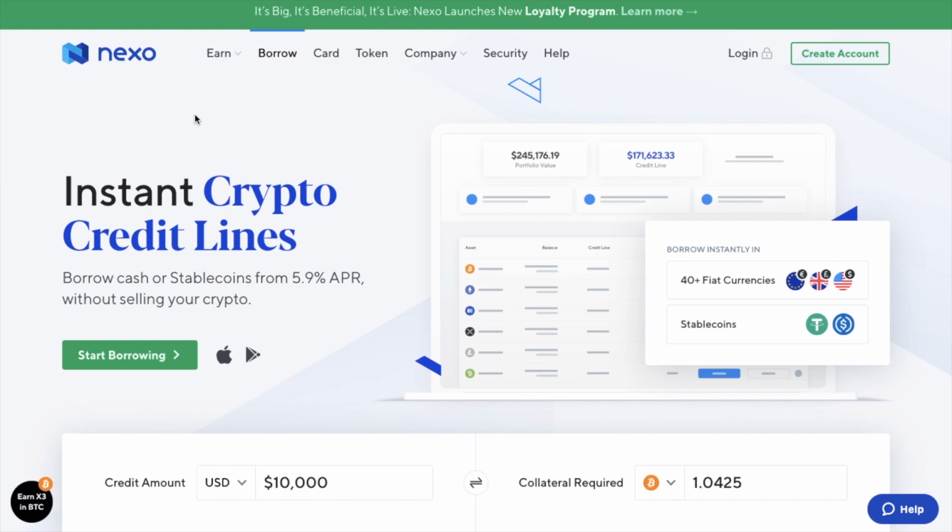So how is Nexo different? Well, usually, in traditional banking systems, if you want to borrow money for like a car, a house or for any reason, loan approvals are pretty slow. You have to state what the loan is for, plus you have to go through some credit scrutiny with credit checks based on your credit score. However, with Nexo, they can approve loans in seconds and money is sent straight to your bank account. And this is all done by collateralizing your crypto.